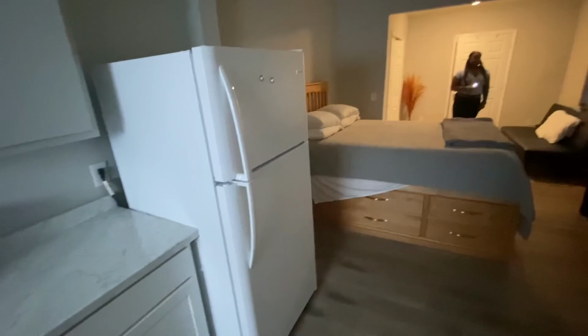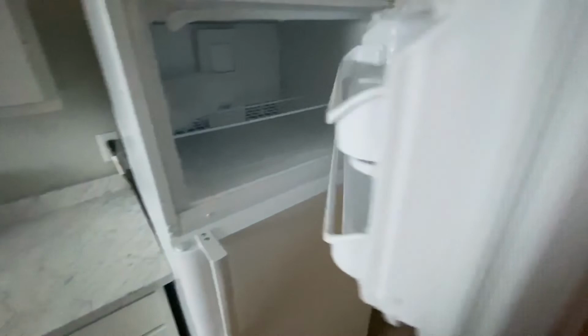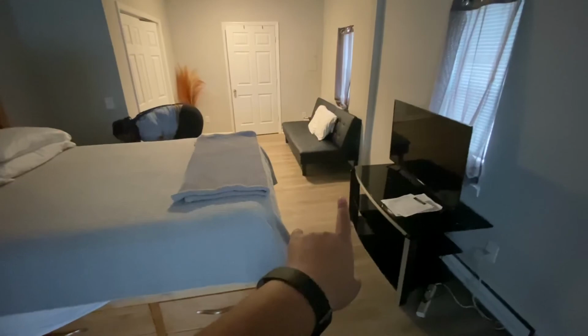So this is the fridge. I have not opened the fridge yet, we'll see. But we are, oh, the fridge is pretty clean. We are, oh, somebody left a bag of ice, won't be touching that. We are gonna be cooking breakfast in the morning just to save a little bit of money and also so I can cook, cause I love cooking. So yeah, there's a bed. I believe that is a futon, but yeah.